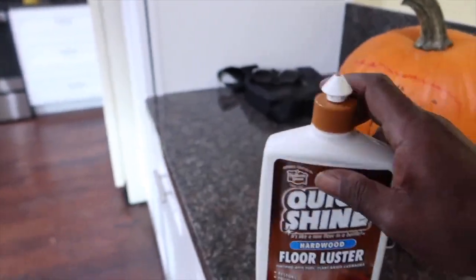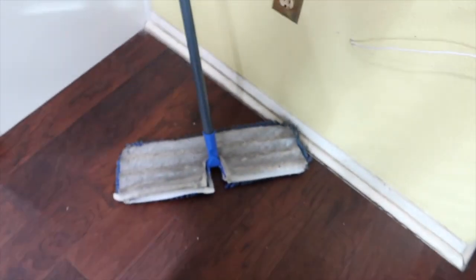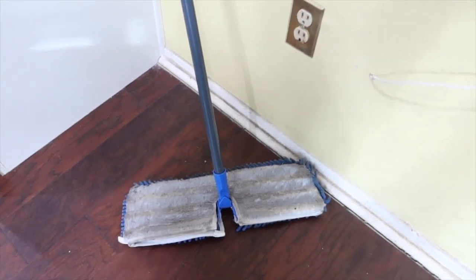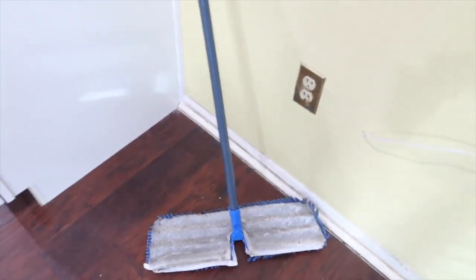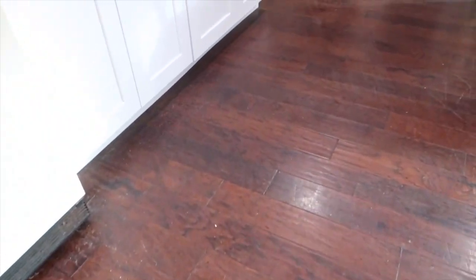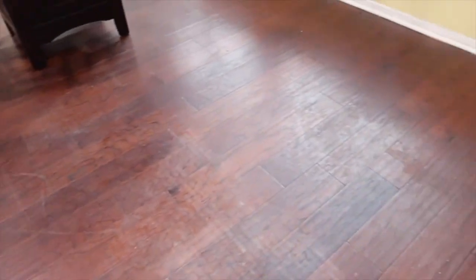All I do is shake it up real good. I have one of these mops that you can pick up from Walmart. It has two sides, a blue side and a white side, but it's really dingy right now from multiple uses. But just real quick, guys, I want to show you what this floor looks like now. See all the scrapes from them working on the floor in the kitchen. It doesn't look too bad, but it's bad enough that it's time to throw a little shine on it.